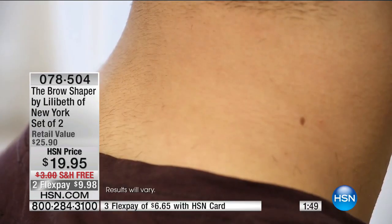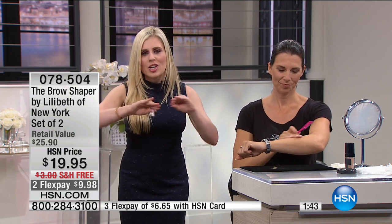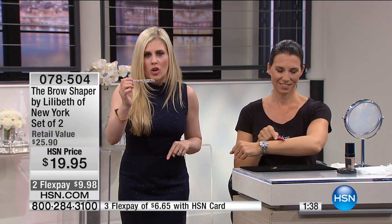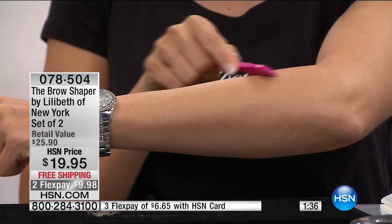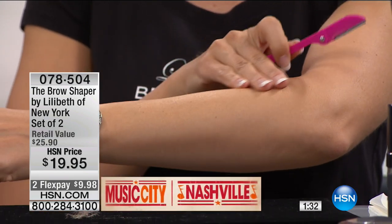I'm telling you, if you haven't tried this yet, please do yourself a favor and get this home, because this is a game changer. This is like pressing fast forward on your beauty routine. This takes care of so many things, and it gets you out the door quicker. And we're talking about cost.